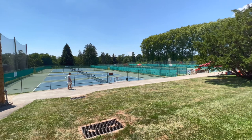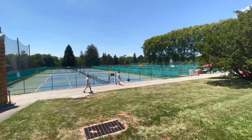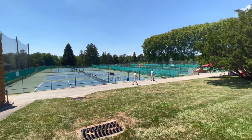Tennis courts, looks like there's 12 courts total. I think there's a tournament going on today.